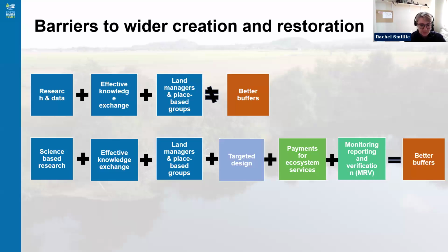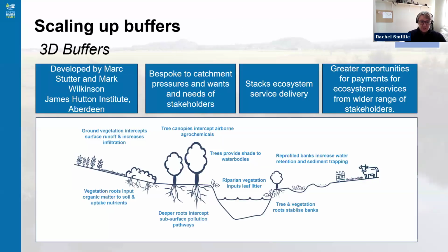So how do we break down these barriers and scale up in Scotland? For the first hurdle of not having bespoke design, 3D buffers can be the answer. The concept was developed by Mark Stutter and Mark Wilkinson at James Hutton Institute in Aberdeen. And 3D buffers are an integrated approach and can intercept pollution pathways in 3 dimensions. So like subsurface flows, surface flows, and then airborne, while also providing a wide range of other ecosystem services.